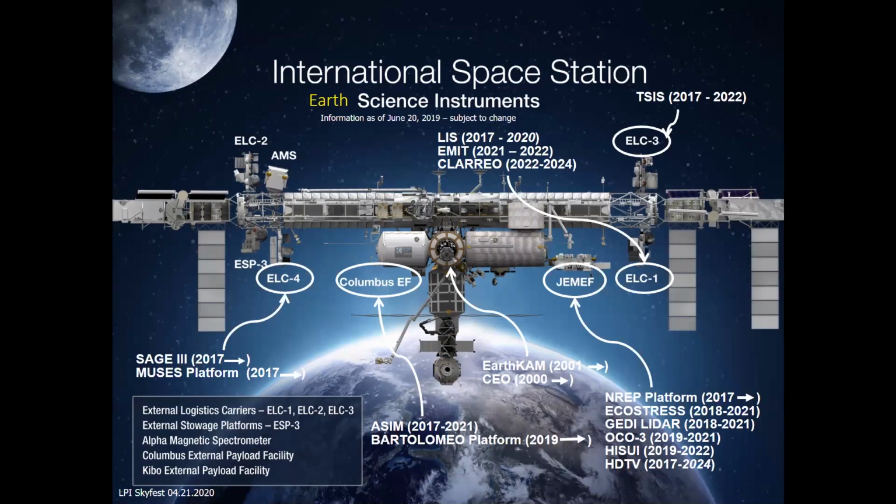This is a picture of the International Space Station, as it would look pretty much from the side. And what you're seeing here is a bunch of the different sensors that are present on the exterior of the space station. You should be able to see my cursor. You can see these areas, these external logistics carrier spots, the Japanese exposed facility for the Japanese experimental module, and the Columbus exposed facility, which is from the European Space Agency. These all host various external sensors.